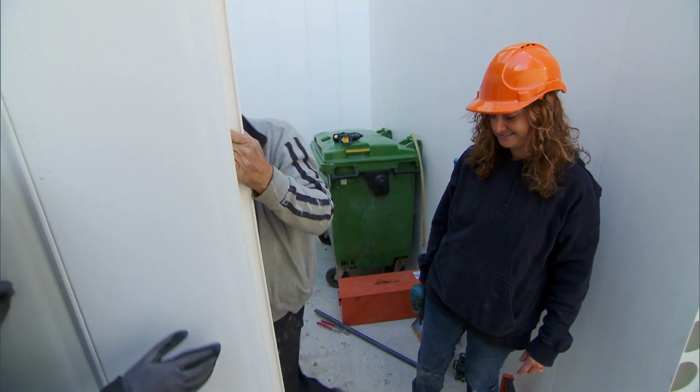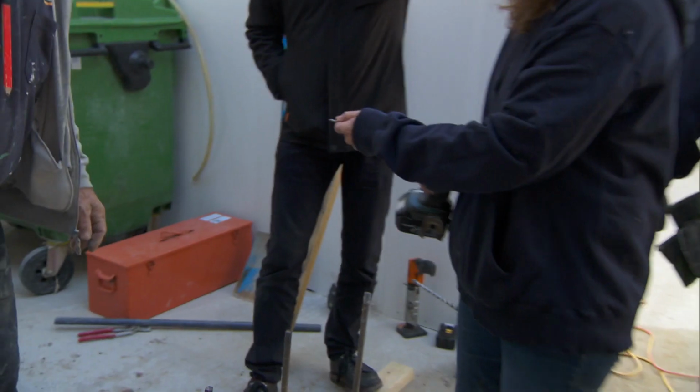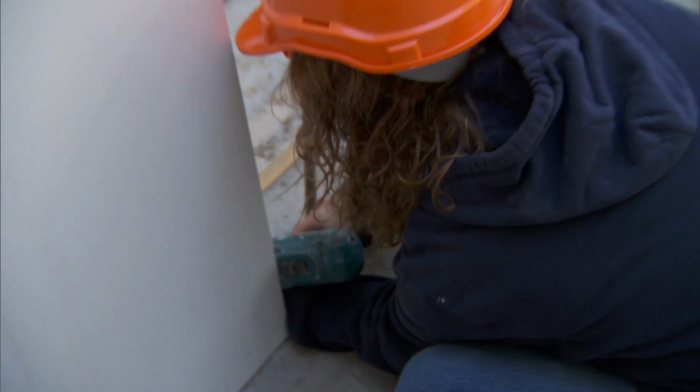Thankfully, they can install the lightweight panels for the walls, so they can keep moving forward. But until they get the green light from council to confirm the exact ceiling heights, they can't fill them with concrete.